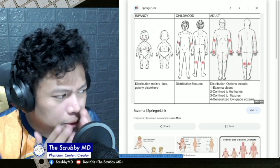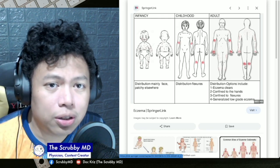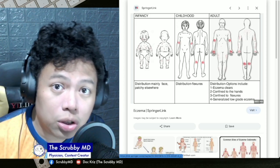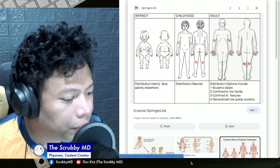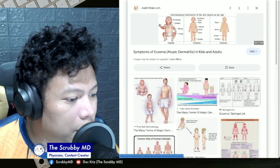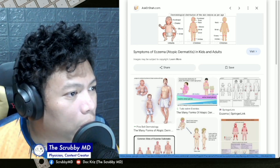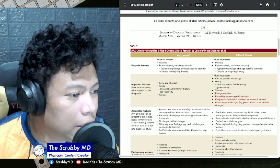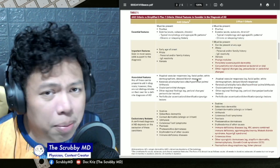Now, paano ma-diagnose ang atopic dermatitis? Family history of atopy and the particular skin presentation. Similar sa bata na nakita natin kanina. We go to the definition of atopic dermatitis. Atopic dermatitis, ito lang naman ang mahalaga sa atin sa mga ganito. Typical na nakikita sa mga bata.